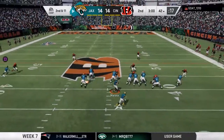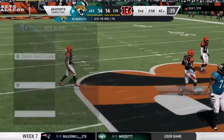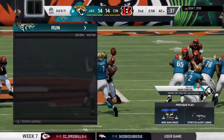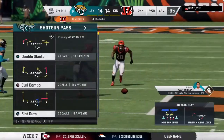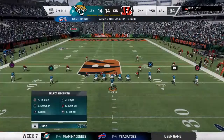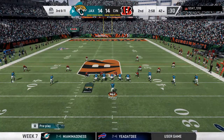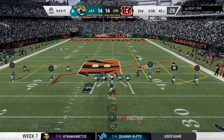That leads to a 2nd and 11. And his throw is incomplete. James Bradbury, he was right there to break it up. I think that's a big-time play there because the slant route is really hard to cover because the timing is so quick. But able to see it, diagnose it, and get to the football, that's why he was able to bat it away.